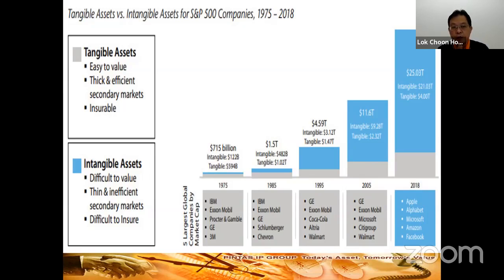I believe you agree with me. If you look at the Fortune 500 companies in the States, more than 80% of the value of Fortune 500 companies comes from the intangible assets versus the tangible assets. Intangible assets refer to companies' IP rights like the brand, the trademark, the copyright, the patents, and also the database, right?